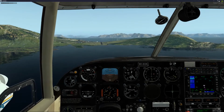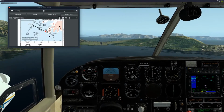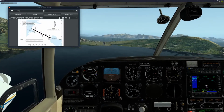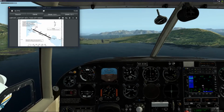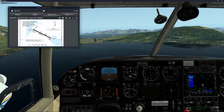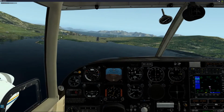Because I've got a lot of airport scenery here. Where's the turn off for here? Oh, it's that one. It's off to the left. Okay. So it should be a taxiway. Yeah. 2 whites, 2 reds.